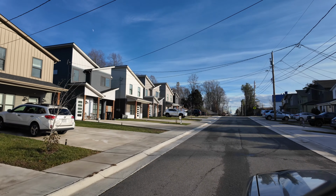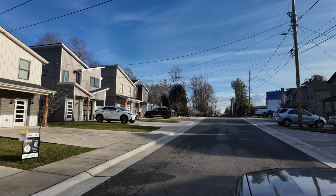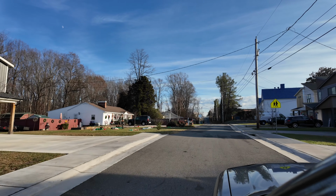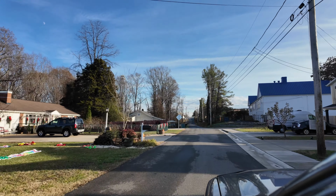Let me just drive us out to the entrance to the community, to Stonehaven subdivision. I got the windows down. You can hear or not hear how noisy it is, how quiet it is, how nice it is back here.